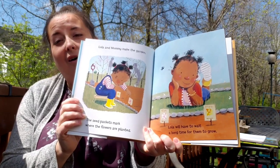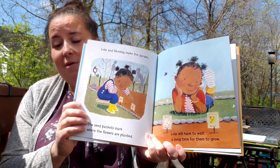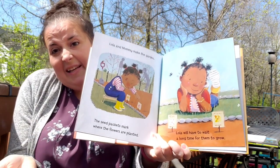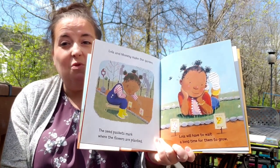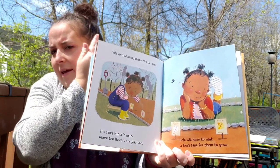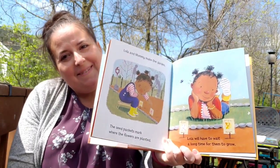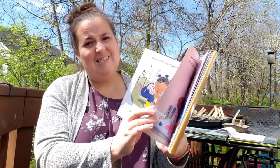You know what? This is the hardest part. It is, because we have a garden and right now I showed you what's growing. There's hardly anything that I can see, but that doesn't mean the seeds aren't working. The seeds are working really hard. I just can't see them yet. Yeah, except for my lettuce and my sugar snap peas. They were growing, huh? All right. So waiting is not easy.